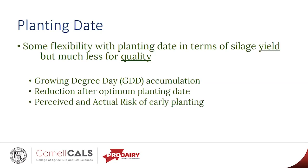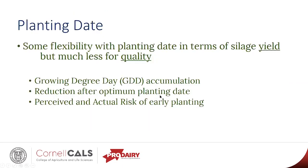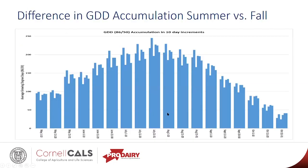And there was a study out of Wisconsin several years ago. Oh, sorry, I guess I'm jumping ahead. But so first of all, what does planting date mean to us? That's what the next slide is.